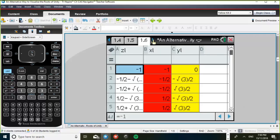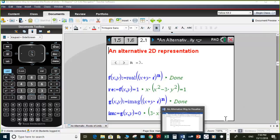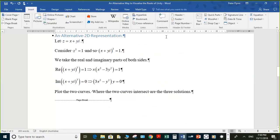The next little demonstration is an alternative two-dimensional representation of the roots of unity. To give you a little bit of background, I'll go to a Word document. I wouldn't do it in this way with the students, but just to give you some background this evening, if you let z be equal to x plus yi, and we're considering the equation z cubed equals 1, by making that substitution, we can say that x plus yi all cubed is equal to 1.